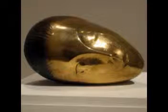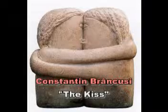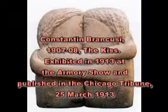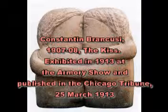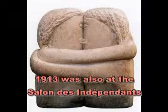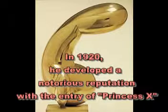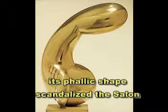Brancusi, the sculptor, said that yes, it does not look like a bird. However, it's not even necessarily abstract. This sculpture actually expresses more than an exact representation of the bird. This is the essence of the bird, which is more truthful than an exact replica of a bird. Anyway, that's what he said.